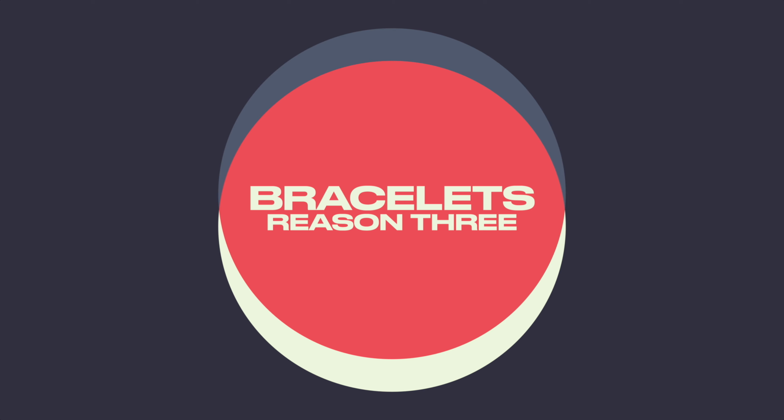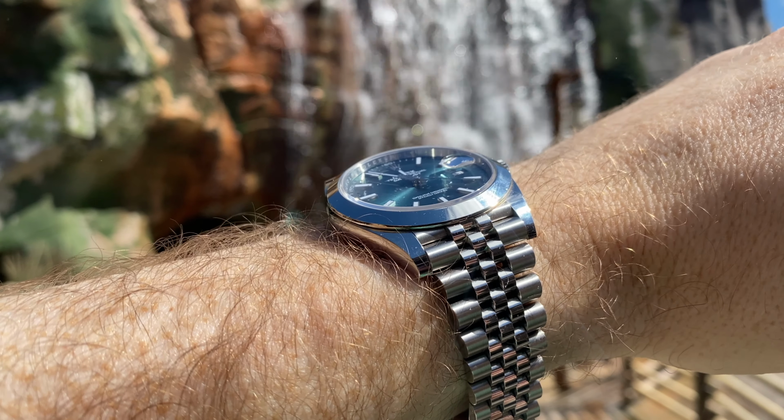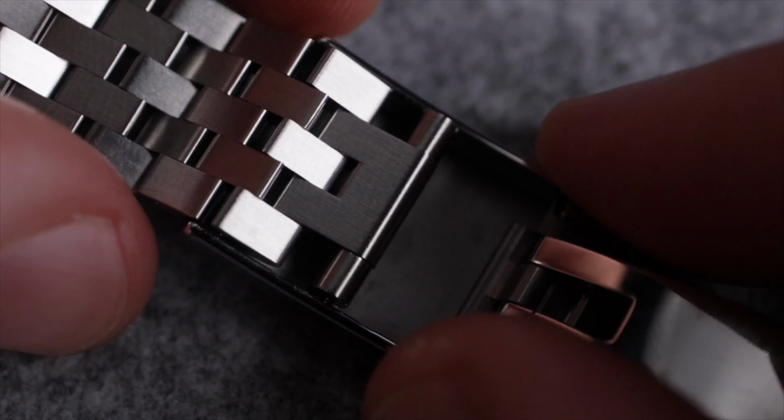Point number 3 leans into the wearability as well, and that is the bracelets. The bracelets on Rolex are some of the most comfortable watch bracelets you will ever wear. It's consistent across the Oyster bracelet, the Jubilee bracelet, the articulation in the bracelets, the glide lock on the Submariners, the system on the Datejust where you can notch it out a little bit.